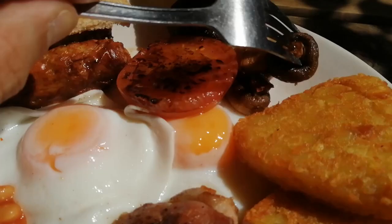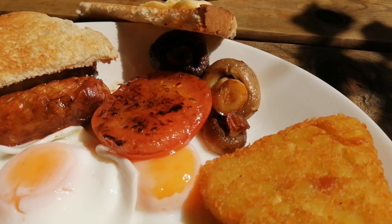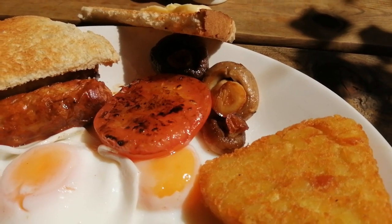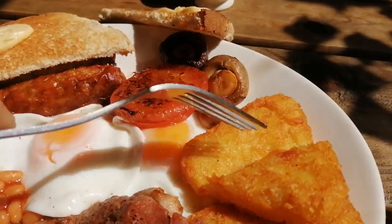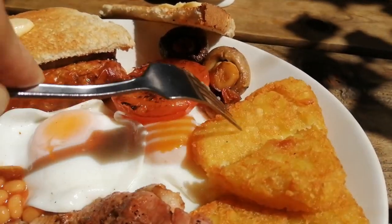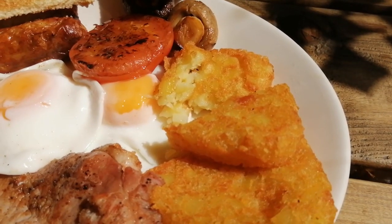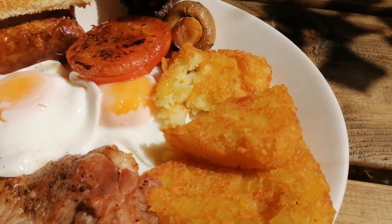I love these things. Oh, the mushrooms are superb. If you've ever had those mushrooms that you get with steaks, they taste just like that. Really good. Move on to this hash brown. Let's open it up. Oh, it was crispy on the outside and the fork went through it nicely. Oh, the hash brown is lovely. It's crispy on the outside, fluffy in the middle. It's got a little bit of onion in there, adding to the flavour.